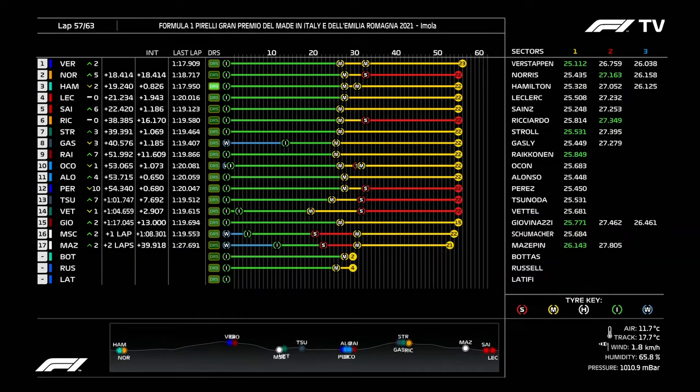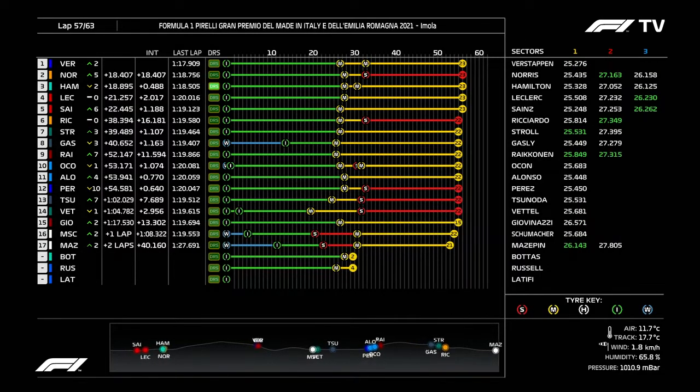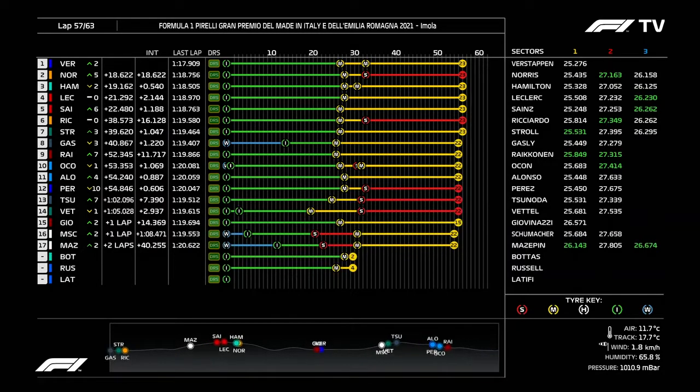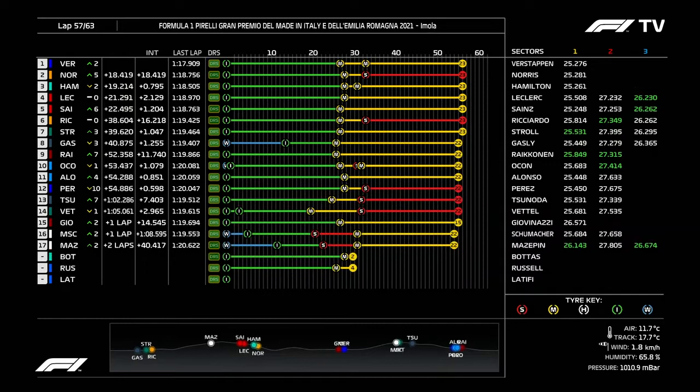Hamilton might be a little too far back on this occasion to make the move down the straight, but let's ride on board with him. Max Verstappen now over 18 seconds out in front. You can see the difference that the DRS makes, and Hamilton did have, for one brief moment, a little thought in his mind that he could go for it, but safety the order of the day, because next time around he'll be that much closer to Norris and should be able to make the pass.